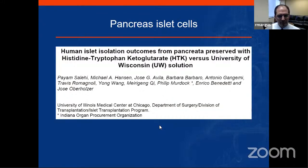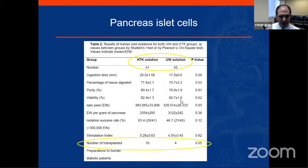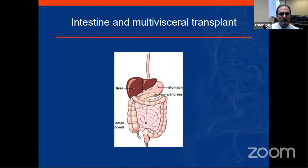There was a paper, I think this was out of Chicago, where they used HTK and compared it to University of Wisconsin in isolation of islet cells from pancreas grafts. They looked at the two, 41 in one group, 45 in the other, and found the number of transplants where they were able to use the islets was higher in the HTK. And if you look at the islet yield, it was higher from the HTK as well, while the viability was very similar. So they came to the conclusion that there was not a lot of difference between the two, and it was okay to use them for islet isolation.